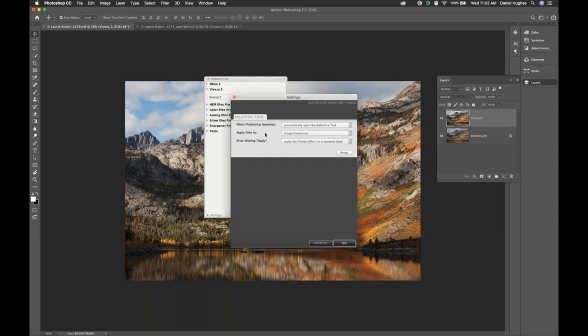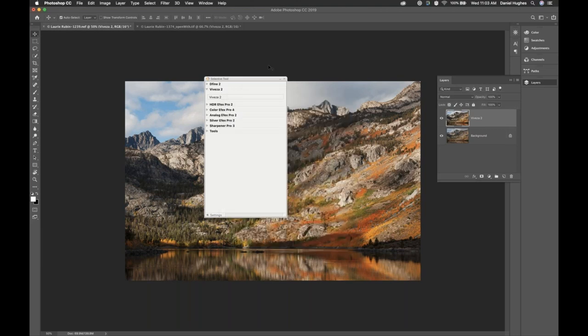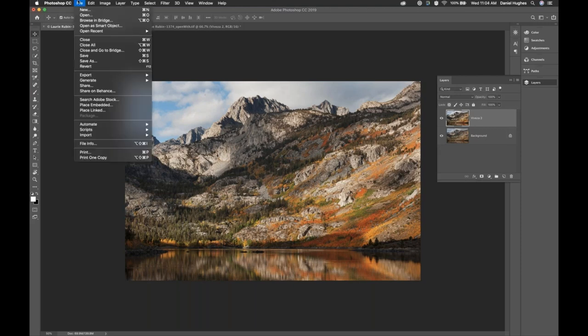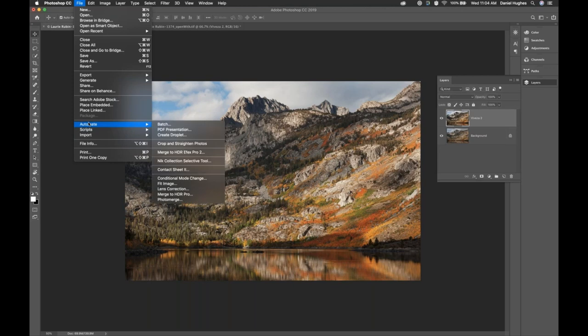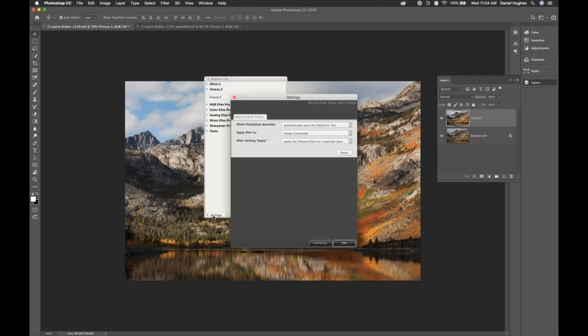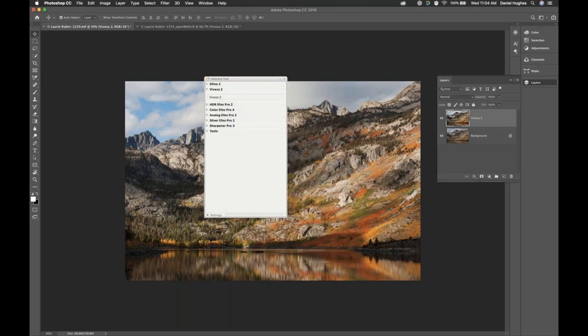If you do want the Nik selective tool to pop up and it's not coming automatically, what you would do is go up to the file drop-down menu, go to automate, go to the Nik selective or Nik collection selective tool. Click on that. And then if you want this Nik selective tool to pop up every time you open Photoshop, you go to that top drop-down menu and you say, automatically open the selective tool. Good comment. Nice question there.